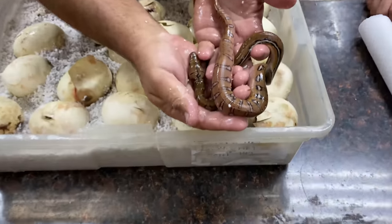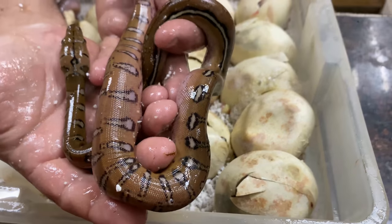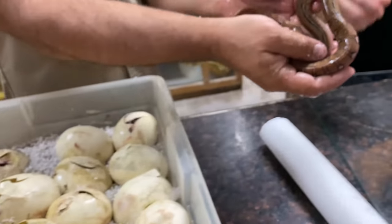Look at the beautiful pattern. I don't even know what you would call that pattern, but it's beautiful, I think. Bangle, there you go. What do you think? You having fun?